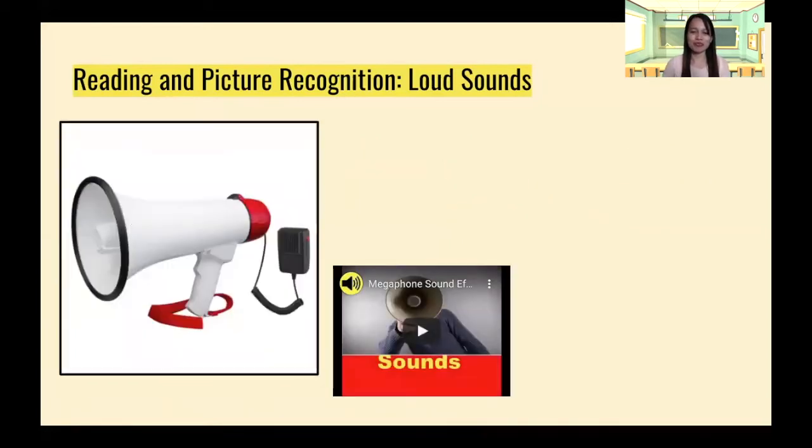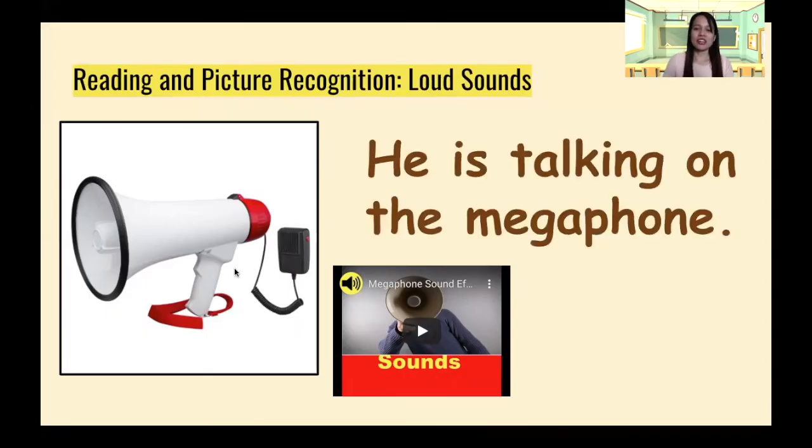Okay, next one. Do you know what this is? This is what you call the megaphone. Again, say megaphone. So, probably a guy is talking on the megaphone. What do you do with the megaphone? You hold it and then you speak so that your voice will become louder, especially if you're talking in a place with a lot of people. So you have to use a megaphone.